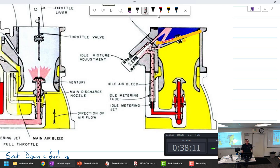Then as this line right here opens up, it comes down a little bit more, it starts exposing the next hole. And now we get twice as much fuel. And if there was a third hole, and it went down and uncovered the third hole, then we get three jets coming out. And then it would open a little bit more, and then we'd start getting fuel out of here and start weaning it off of that. Follow that?